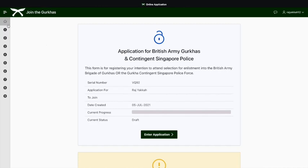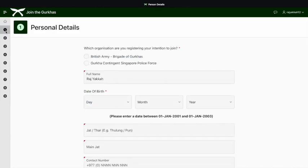Now on with the application. Down the side you'll see these numbers 1 to 9. These are steps in the process. We'll go to step number 1 first. This is all of the information about you. Now it's pre-populated your full name here. What we require from you here is the full name as it's written on your passport, so please put it in. In this case, I'm going to make up a name, but for you this should be the name that's on your passport. Please select which organisation you'd like to join.